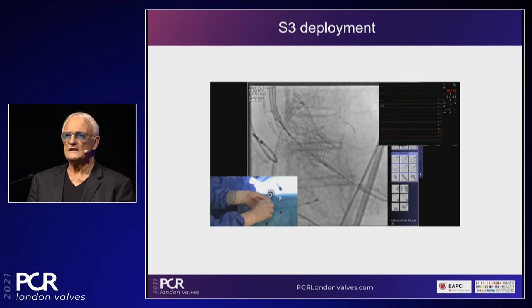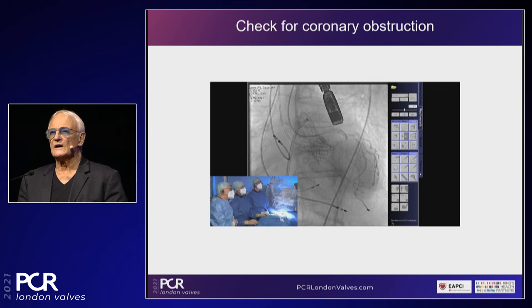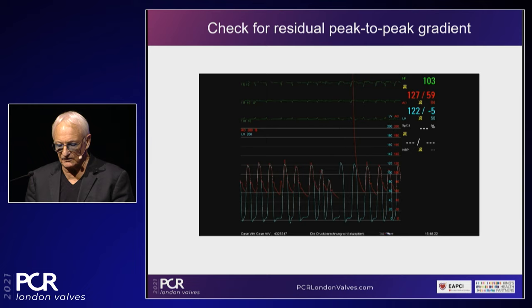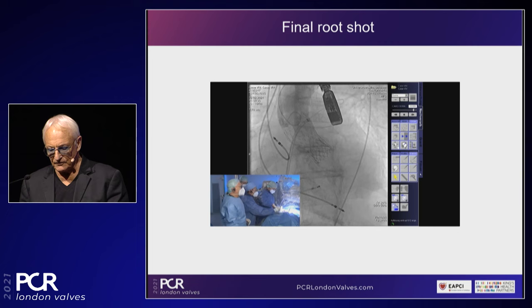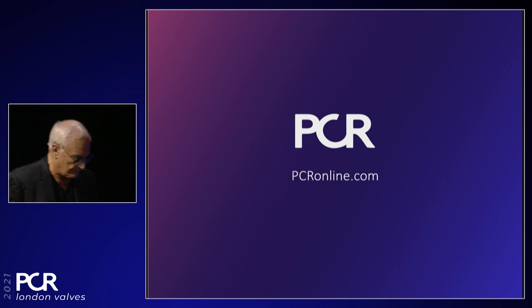The good news here is obviously the coronary obstruction was not an issue anymore. It was good. We were able to cannulate the ostium of the left, and it was okay. And then the check for residual peak-to-peak gradient was also very satisfactory, so no big problem. This was functional assessment. Position was good. As you can see, this is what we planned, inflow over inflow, and there was no leak, and the flow was basically free. That was the root shot, and I think it was a very acceptable result as a final shot. With that, thank you very much, and I'm moving back to my seat.